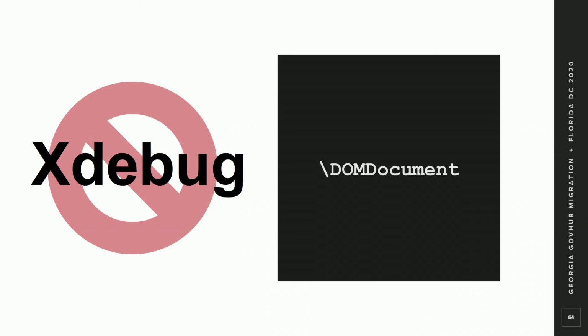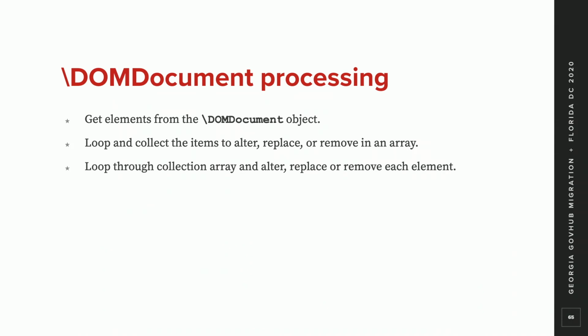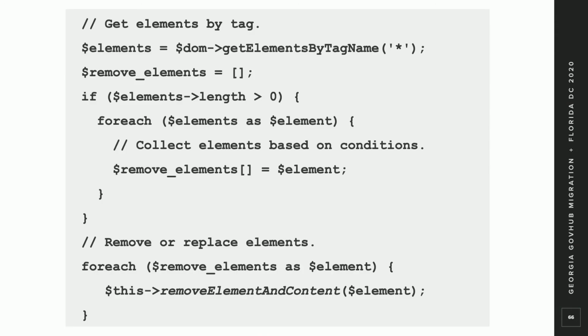Xdebug doesn't really show you anything. So this is the process that I found most helpful: get the elements from the document object, loop through and collect the items that you want to alter, replace, or remove in an array, and then loop through the collection array and do the altering, replacing, and removing of the elements. Because if you try to remove content while you're going through it, instead of collecting it, things get messy and misplaced and it doesn't work properly.